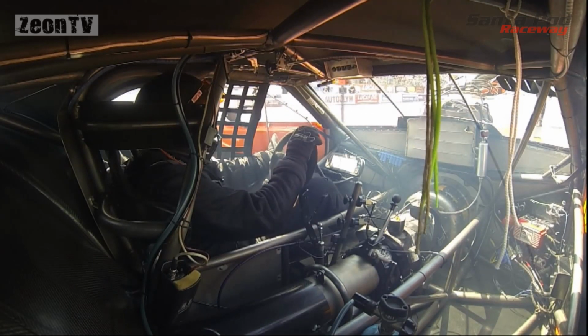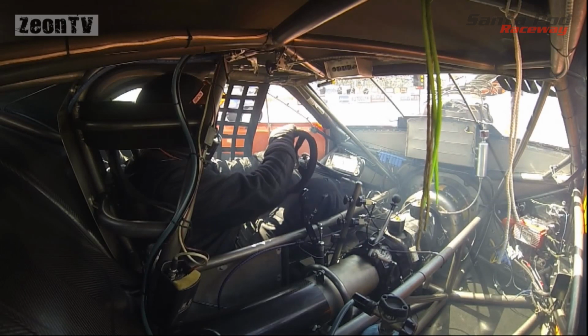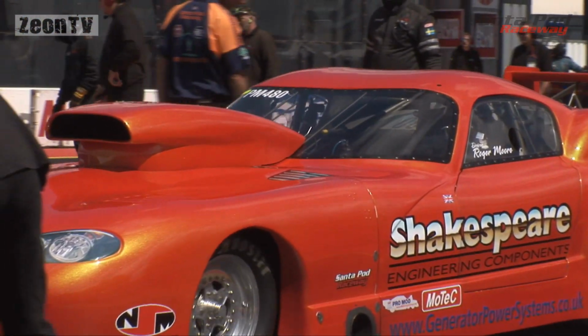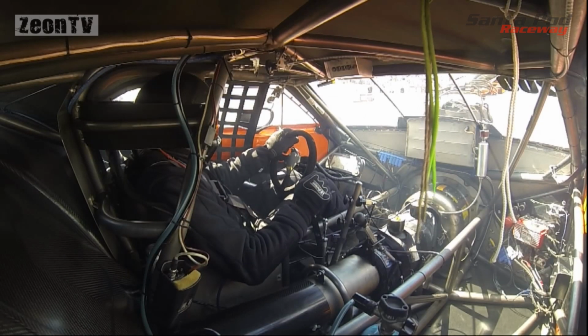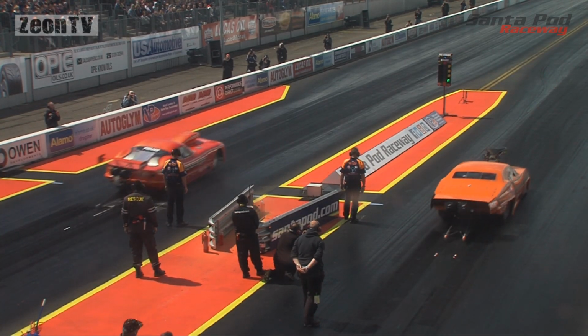So Andy and the team, like Luke said, trying to sneak up on the combination. This car has huge potential. It's had really, really good first low numbers, i.e. 60 foot 330, but if they can just get rid of the dreaded tyre shake, it'd be so quick. He's up against Roger Moore in qualifying.